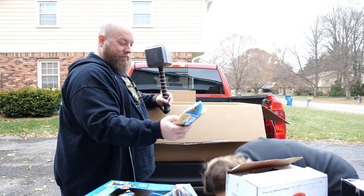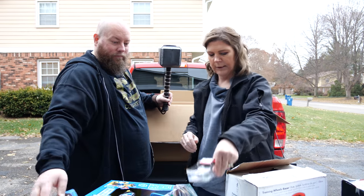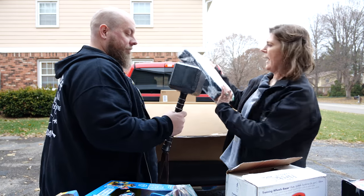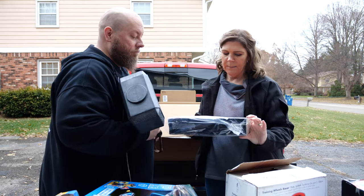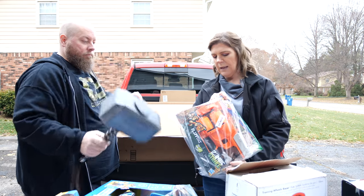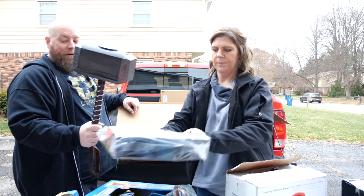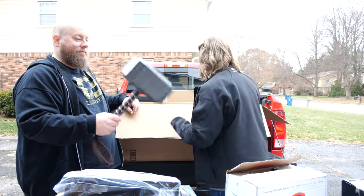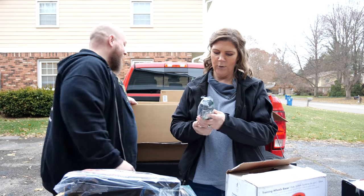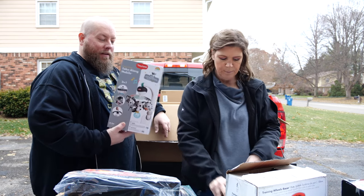I just dropped Star Wars Force Link toy person. We have a Flip Fury Zombie Strike, some type of Nerf thingy. I'm gonna put the hammer down now. Okay, it's about time. It's like my new favorite toy. I'm kind of over it already. Over the Thor hammer? This is a car cup mug.